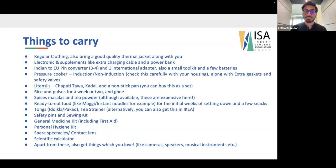And that's not even a good quality. It's a bare minimum basic one that you can get. So it is very expensive. Try to get that. And a scientific calculator, based on the master track that you're doing.